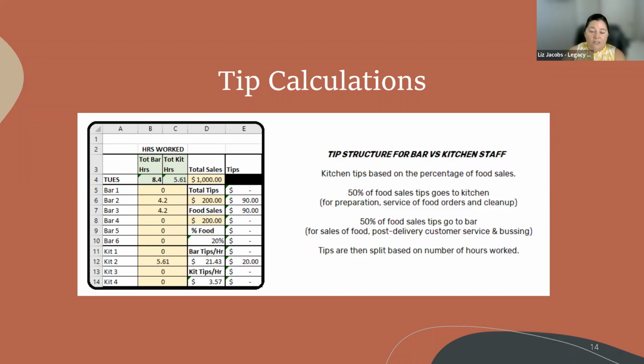So here's a simple example. We did our kitchen tips based off of a percentage of the food sales. In this example, food sales represented 20% of our total sales for the evening. And so we allowed 50% of that percentage to go to the kitchen, while the other 50% went to the bar. This allowed us to ensure that the bar staff was still doing their job as far as selling the food, and then the kitchen staff obviously getting their tips for helping to prepare, service the orders, and clean up. So figure out how you plan on calculating those tips and have a plan for when your kitchen starts, so that way you're not scrambling after the fact on that.